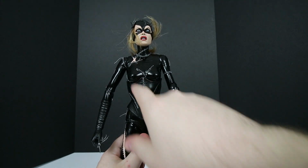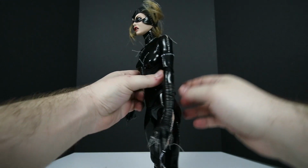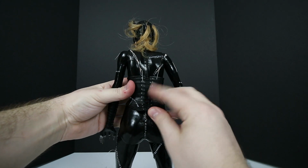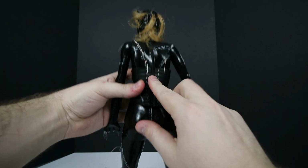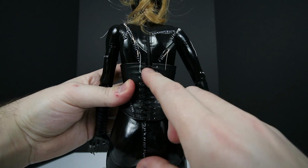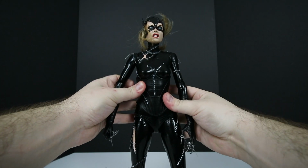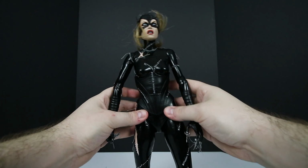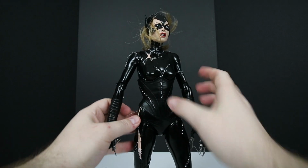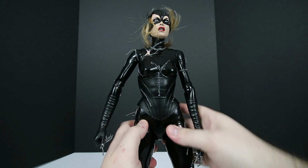Anyway, this thing here is just a separate piece from the entire figure. It does not come off, but it is a separate piece. It's made of rubber. These laces here are actually not real laces. It's just rubber molding, and it looks like they probably just attach it to the figure somehow. So that part there is rubber, and it does not come off, but it is separate from the figure, so it kind of moves around and so forth.